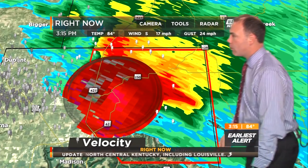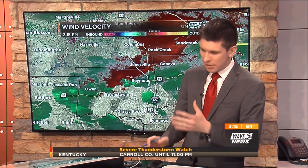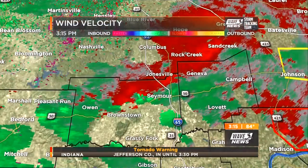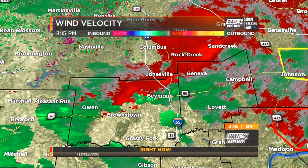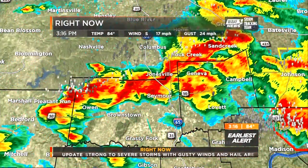Let's head over to Ryan Hoke. Ryan? Yeah, we continue to watch a storm just west of the Seymour, Indiana area at this time. We're monitoring for other threats as well. This may not have a warning on it, but another strong storm, northern Jackson County. You can see that burst of wind up there just west of Seymour at this time. We'll return you to a more favorable radar view so you get the idea of where the storm is. It's near the Seymour area, just along US 50.